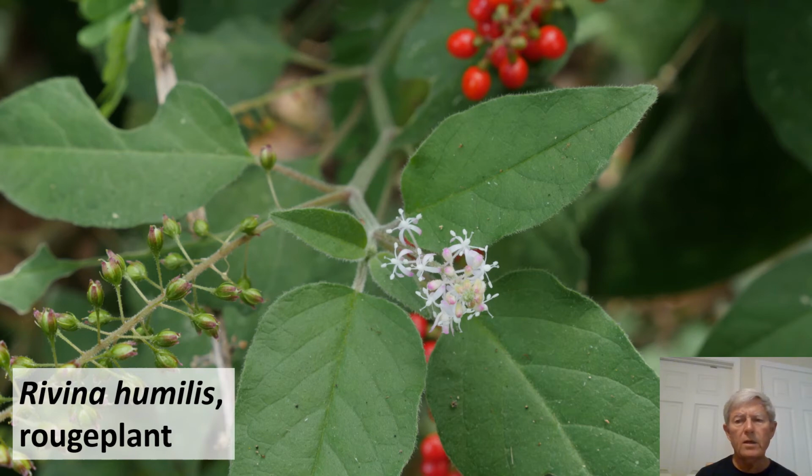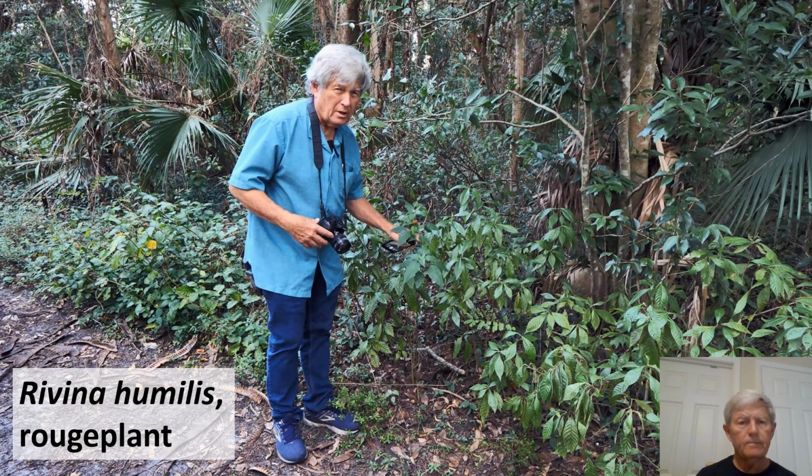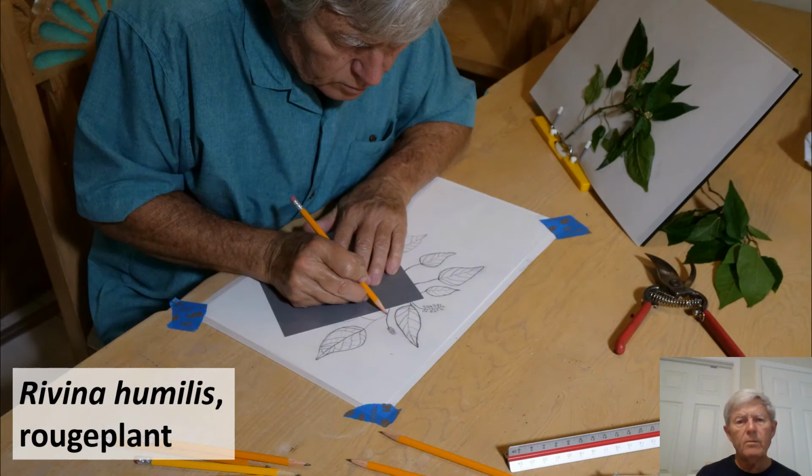Here you can see the delicate pale violet and white flowers, alternate simple leaves. This is the subject I used on another video having to do with drawing of plants. And you can see the habit at Robbins Park in the town of Davie. And there I am trying to draw the leaves of Rivina humilis, which is another video that's available. Rouge plant.